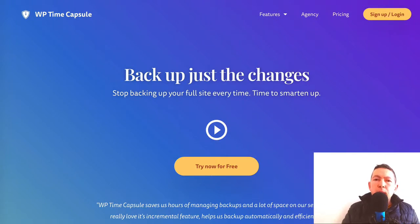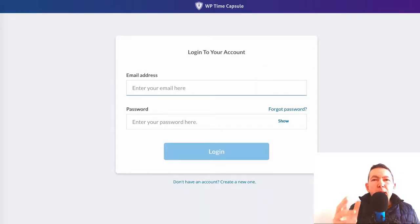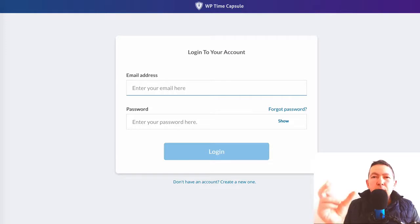Okay, so this is the website. I'm going to log in there first. Now, I will say that when you log into this website, for some reason, the main login box is to create an account. And you have to go to this little link here at the very bottom, already have an account login here. And I really hate that. Many websites deal with this very well. For example, Dropbox and many other websites where you can log in or create an account all from the convenience of one box. So please fix this. Okay, so let's log in.